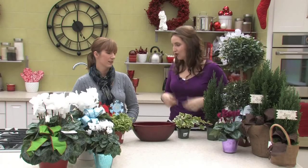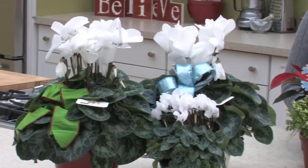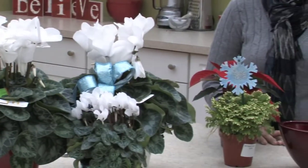So it doesn't necessarily need to be a Christmas plant, a traditional plant, in order to be dressed up for Christmas. We've got examples of that up front where we're working with cyclamen, which can be considered a holiday plant, but it can also be Easter. It can be anything you want it to be.